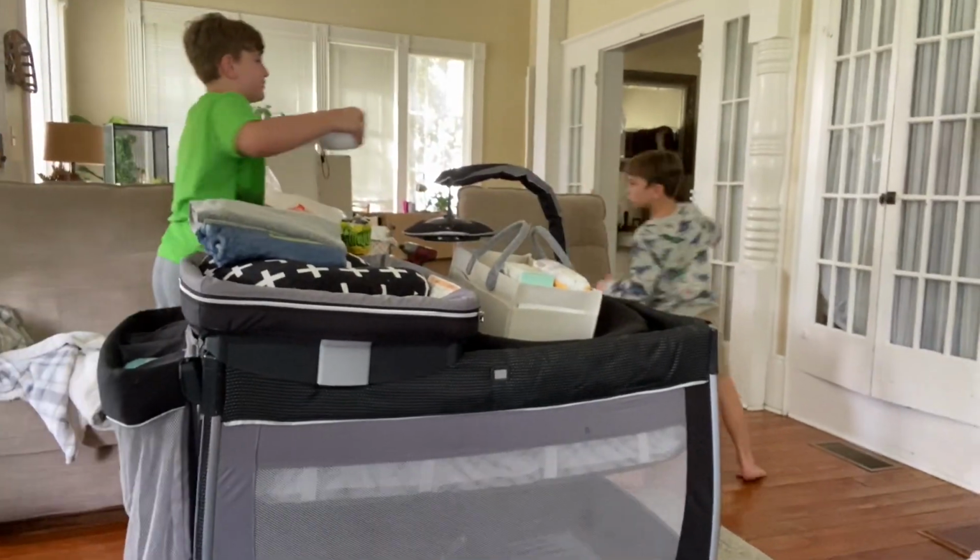So we've gotten the pack and play put together. I have loads of laundry going. There's loads behind me. And so I'm just going to take this time and go through my fall decor box I pulled out of the attic and just do what I can until we get some power.